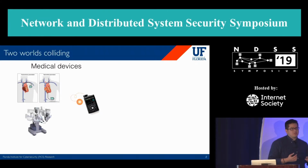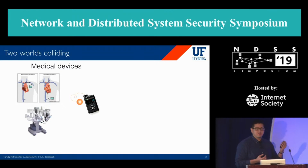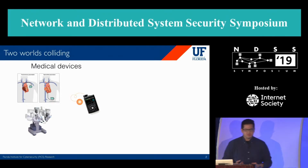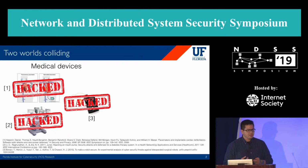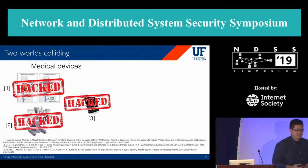So let me start by talking about two different types of studies and seeing how we could bring them together. First, let's talk about medical studies, medical device studies, actually. Medical devices are extremely useful as they have greatly improved our healthcare delivery methods. However, medical devices come with their own set of problems. Research that has been done by people in this community, and probably people sitting in this very room right now, has shown that medical devices can be hacked. They can be accessed by attackers.